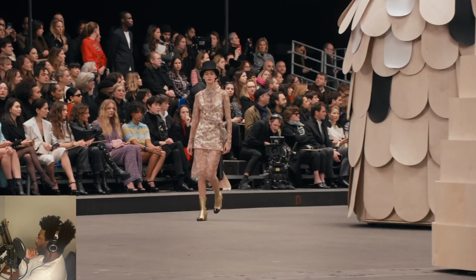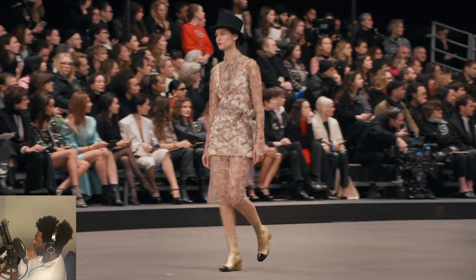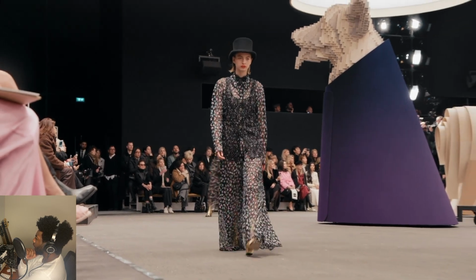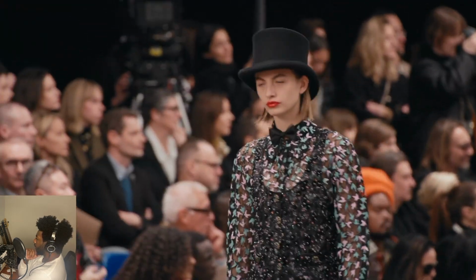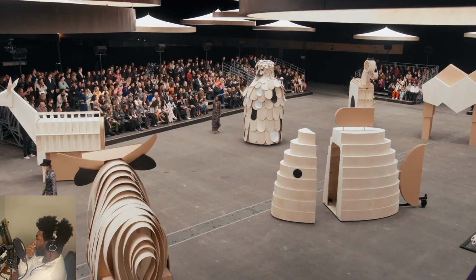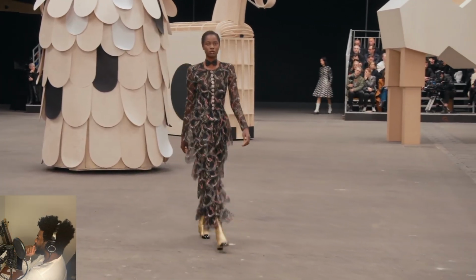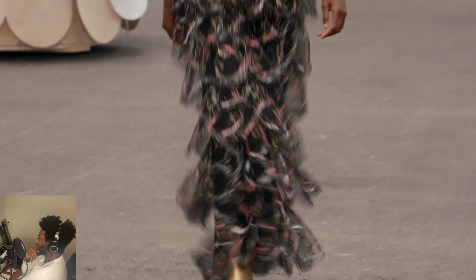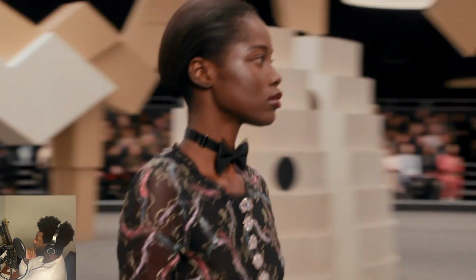Ooh, look at the sheer look. Top of that mini dress. And we're getting a little fussy. A lot of layering here. And we're going kind of like full Willy Wonka, I would say, with some of those looks. Ooh, textures. Nice there, though.